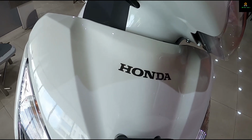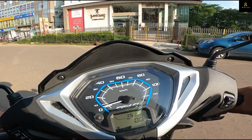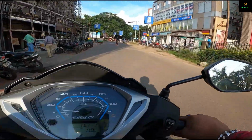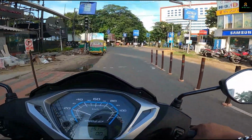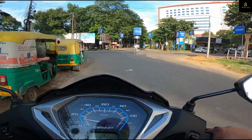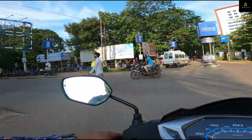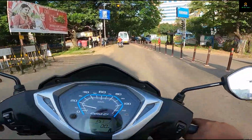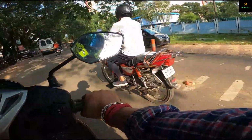So guys, now let's take this baby out for a ride review. Hello guys, so we are out for a ride review. First thing first, very light, and when I did start this vehicle, there was no sound at all. Honda claims this is the silent start stop system, and well, that works perfectly fine guys, no problem at all.